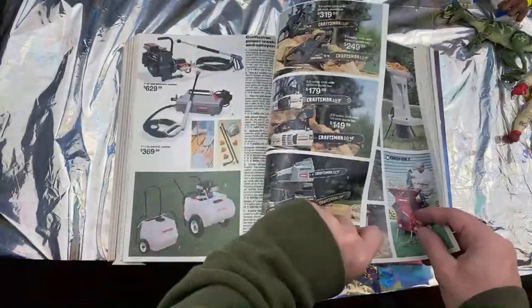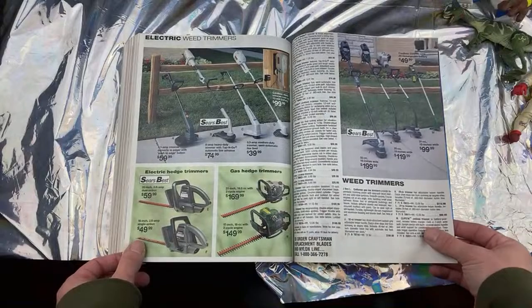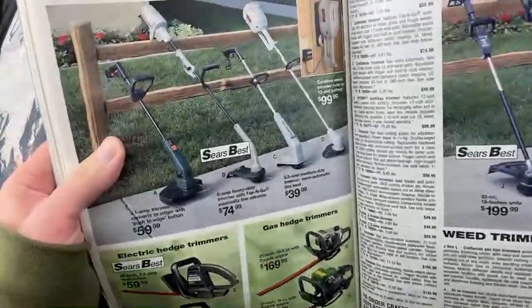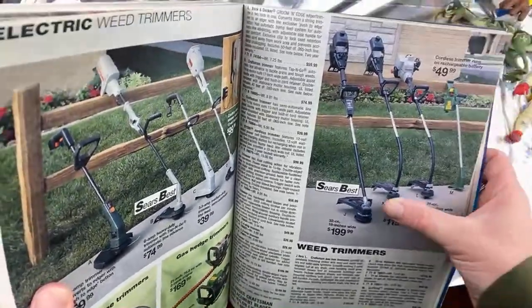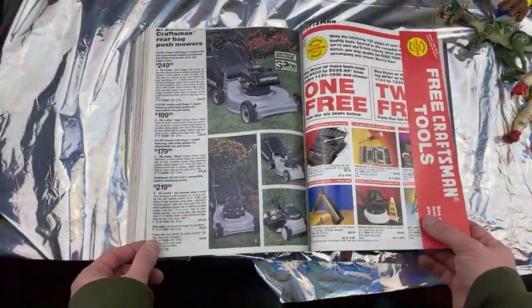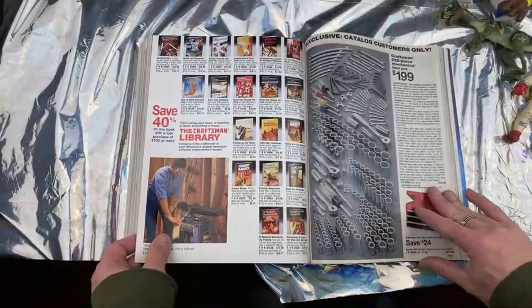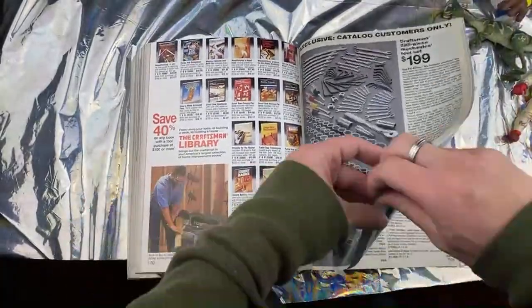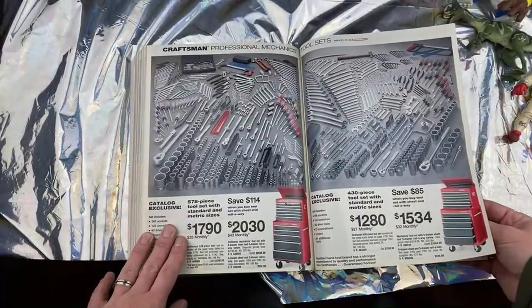Got some chainsaws. Beavis and Butthead would love those. Got wood chippers. Everything a man needs. Speaking of yard work, we got the hedge trimmers. Oh, a hedge trimmer for $75? Nice. Probably would have cut out. Yeah, you'd probably want to get some of these though, right here. Get yourself a nice weed whacker from Sears. Got lawnmowers. We got Mike Rowe here showing you how to cut at an angle. All the tools you need. Oh, look at that spread.